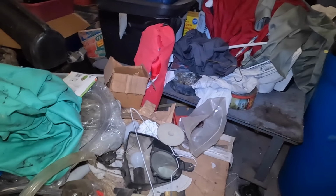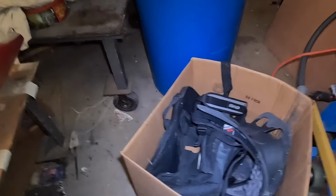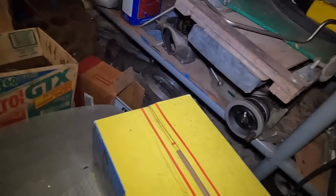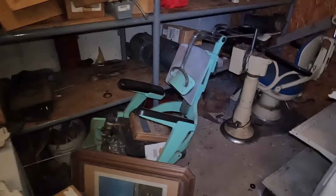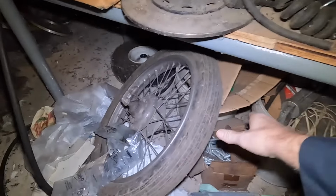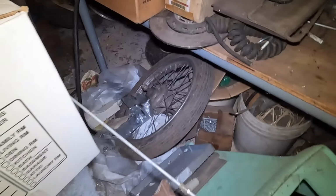Oh, God. Okay, what's that piece right there? Oh, there's another. I don't know. Well, definitely off of something. Oh, and that wheel there. Is there more under there? Yeah, right there. I see that aluminum wheel there. And here's another spoke over here. Another wheel. Oh, you know what that wheel might be? That's the one you've been looking for.